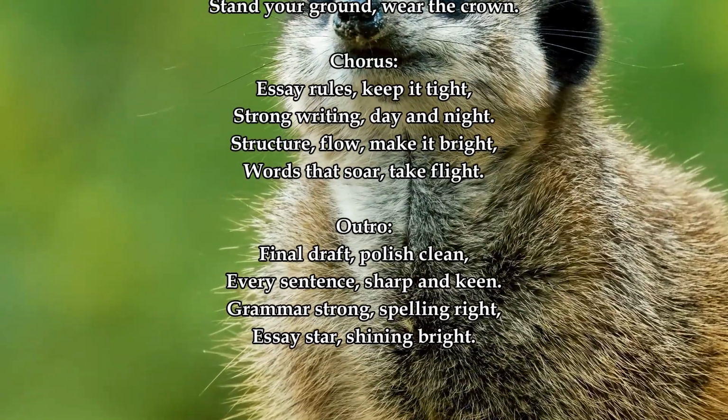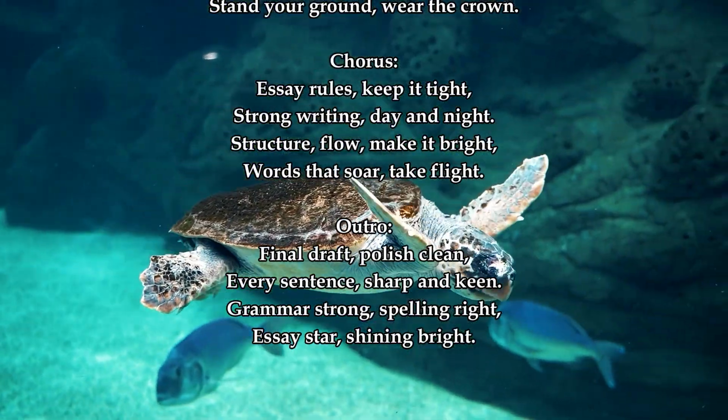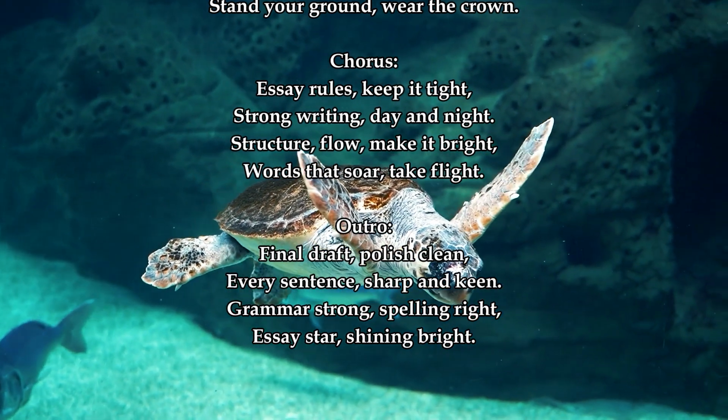Final draft, polished clean. Every sentence sharp and keen. Grammar strong, spelling right. Essay star shining bright.